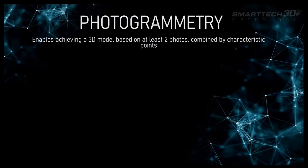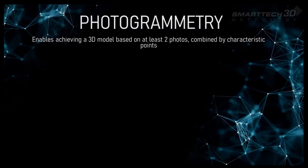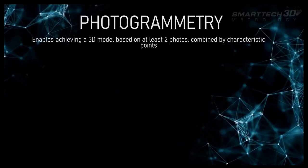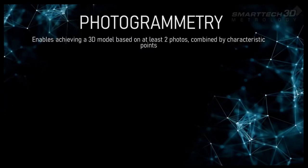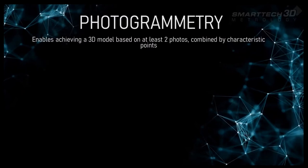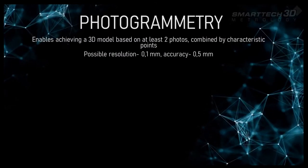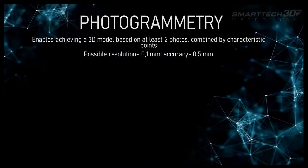To tell more, photogrammetry enables achieving 3D models based on at least two photos. But of course, if you want to have a better or usable model, you need more than two photos. It is recommended sometimes to use at least 80 photos, depends on what paper you read. Possible resolution in photogrammetry can be 0.1 millimeters, accuracy up to 0.5.